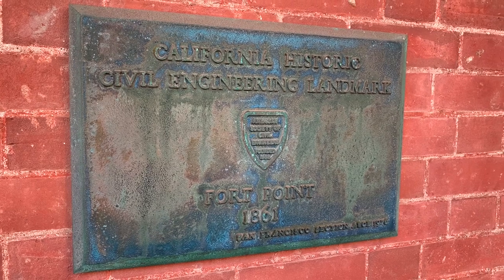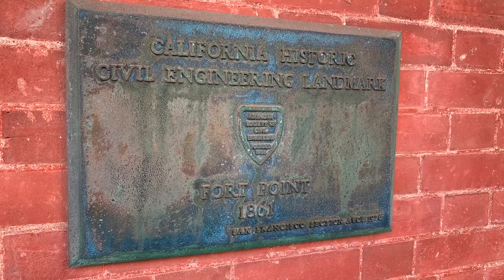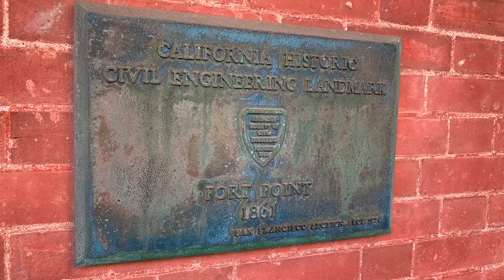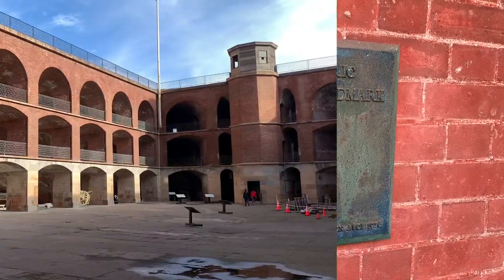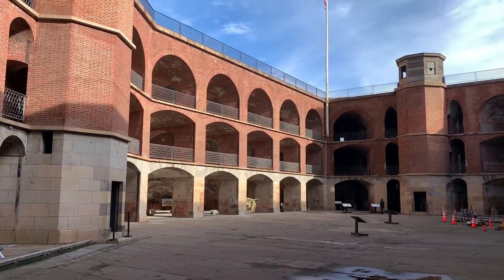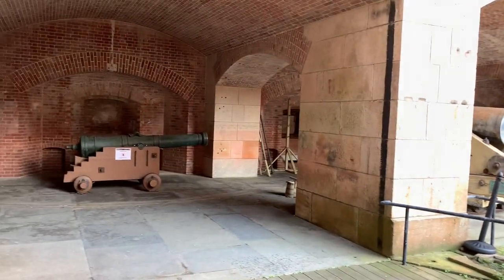We're inside of Fort Point. It was constructed in 1861. It was held by the Union and never attacked by the Confederacy. The United States built this fort because of the importance of San Francisco Bay. Here's a look at the interior of the fort. And they do have some guns in here.